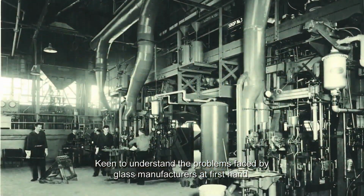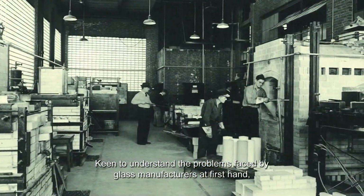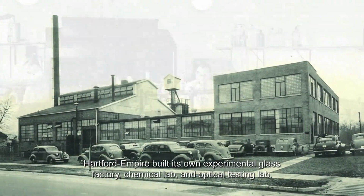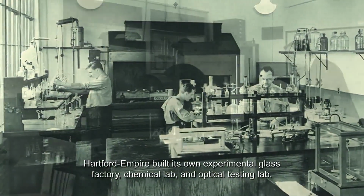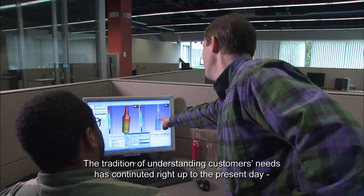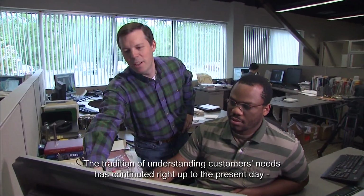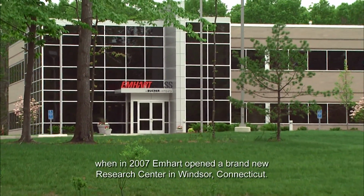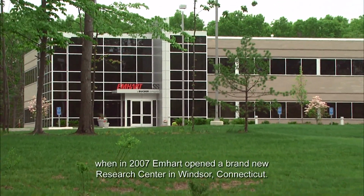Keen to understand the problems faced by glass manufacturers at first hand, Hartford Empire built its own experimental glass factory, chemical lab, and optical testing lab. The tradition of understanding customers' needs has continued right up to the present day, when in 2007, Emhart opened a brand new research center in Windsor, Connecticut.